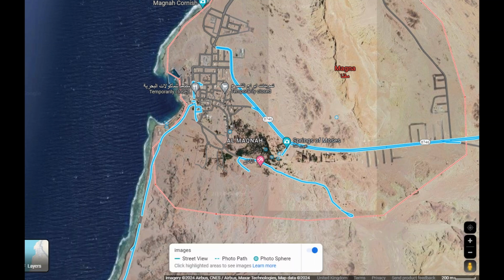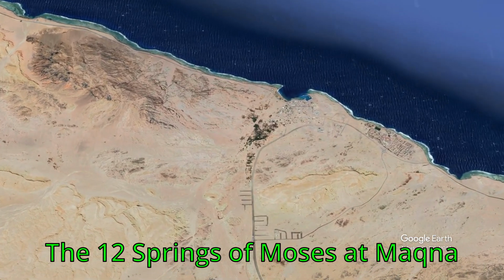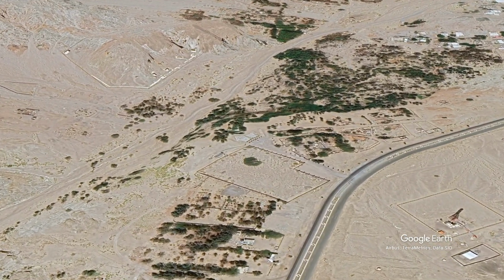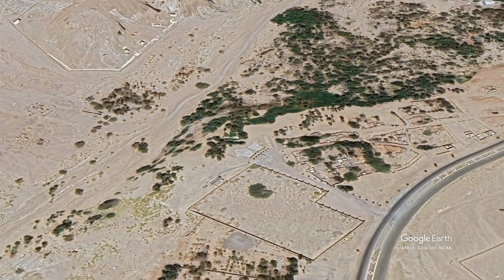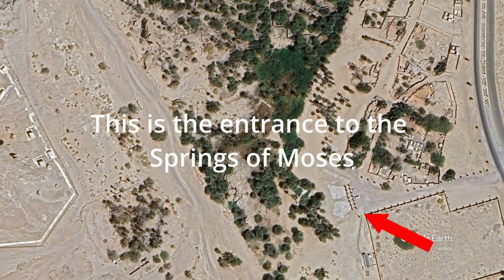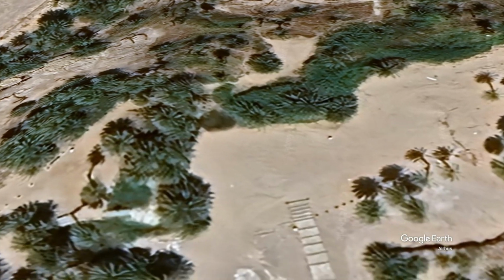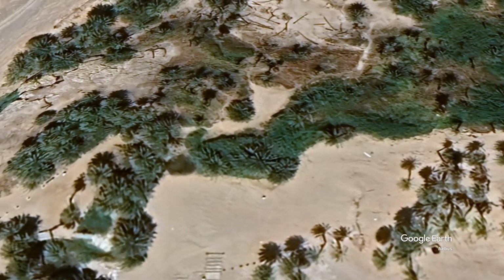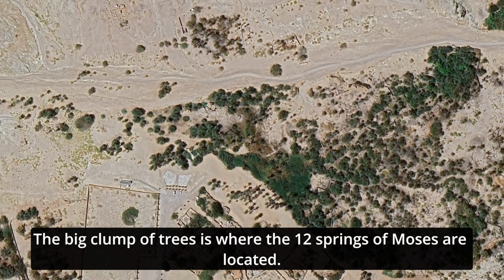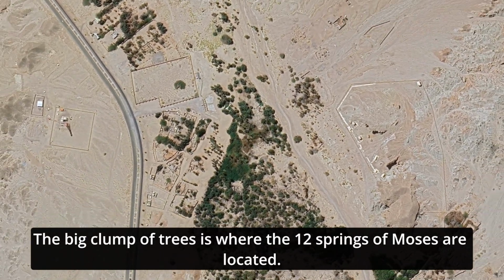Al-Maqna is a little town off the Red Sea on the northwestern coast, and here we've got an aerial view of it. You can see the actual site here. It's not rectangular, but it's that shape. You come alongside there, and the big clump of trees that you'll see in a minute, that's where the 12 springs of Moses are located, supposedly. Alright, they are the 12 springs of Moses.